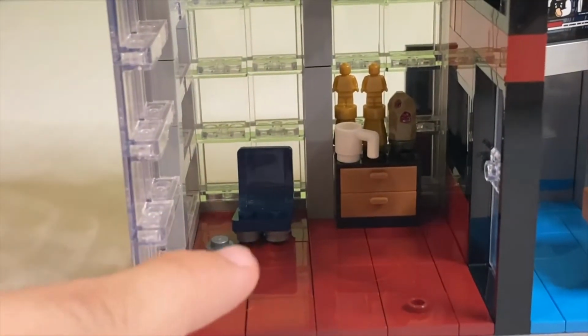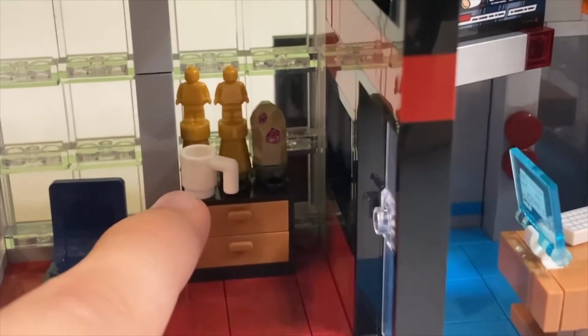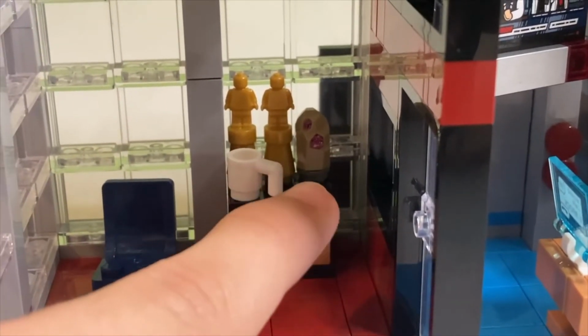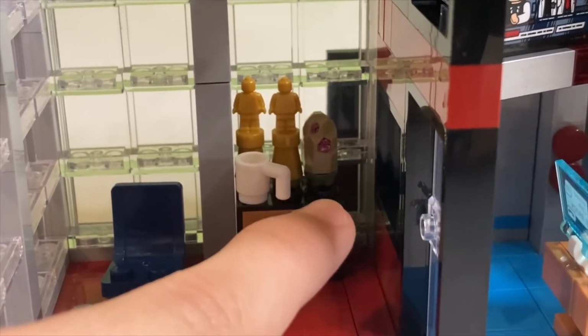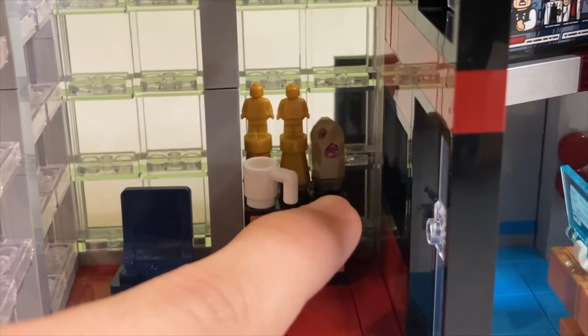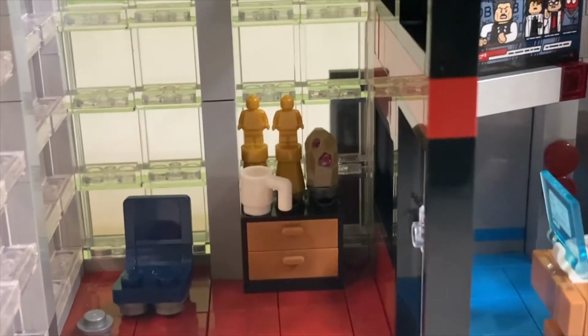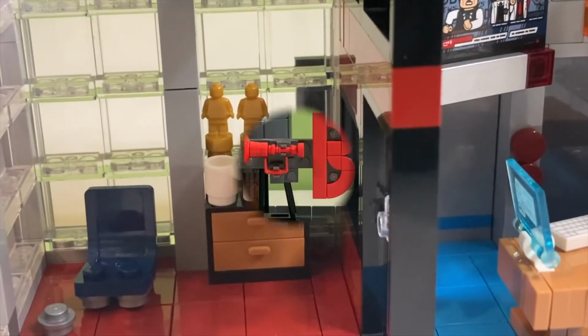And there's also a chair there, and as well there's a little table back here with some drawers, as well as a coffee cup, a couple trophies, and a little geode there. I believe that's supposed to be a reference to Venom, and that's supposed to be a part of the meteorite that the symbiote came out of in Spider-Man 3. I think it's super cool that they included that. I just really love all the Easter eggs that they've included in this set.